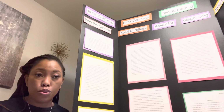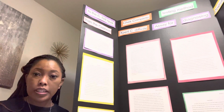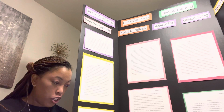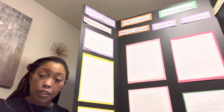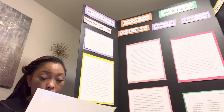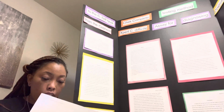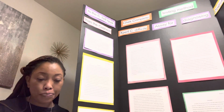I did my proposal on the comparison between the two tests that we use to test for C.Diff. So my question was, is the C.Diff Quik Chek Complete testing method more accurate than the Cepheid Xpert C. difficile test kit that we use? And that's just for diagnosing C.Diff.